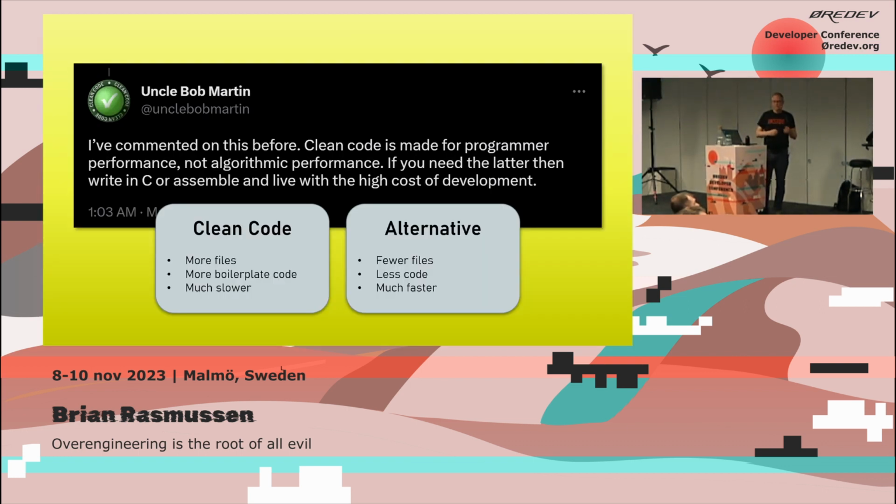So let's recap. According to Uncle Bob, Robert C. Martin, clean code allows us to be more productive, at the expense of runtime performance. As we saw, we had to write more code, and the performance was horrible, to use the words of Casey Muratori. We also saw that using different approaches yields very different performance in C#. We don't have to turn to C or assembly to get code that is significantly faster.